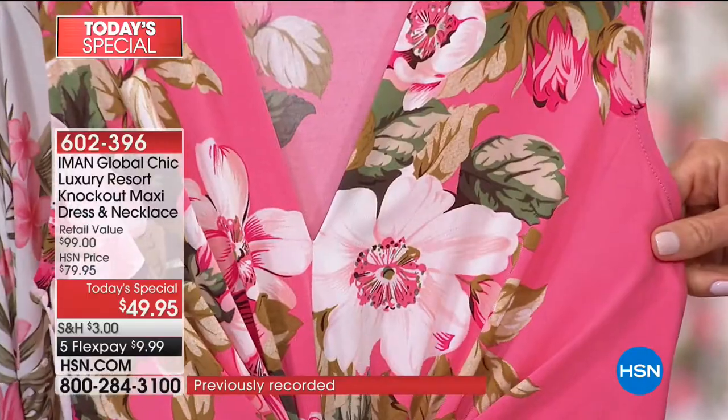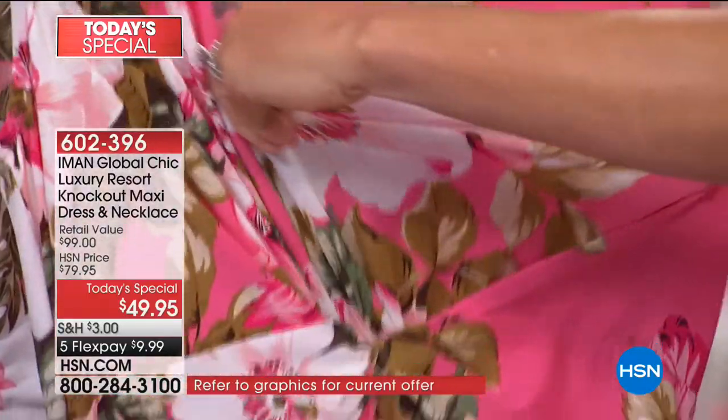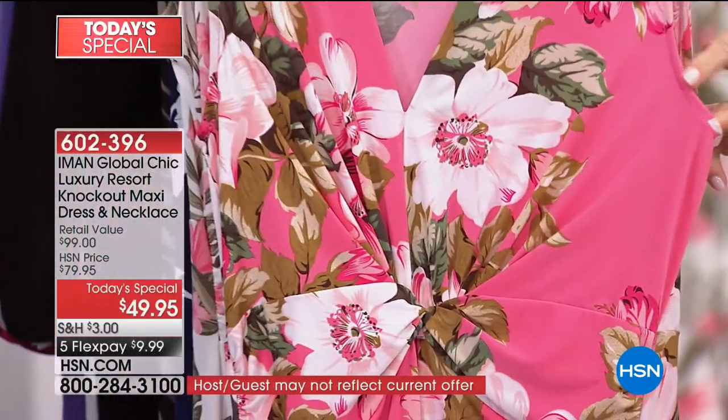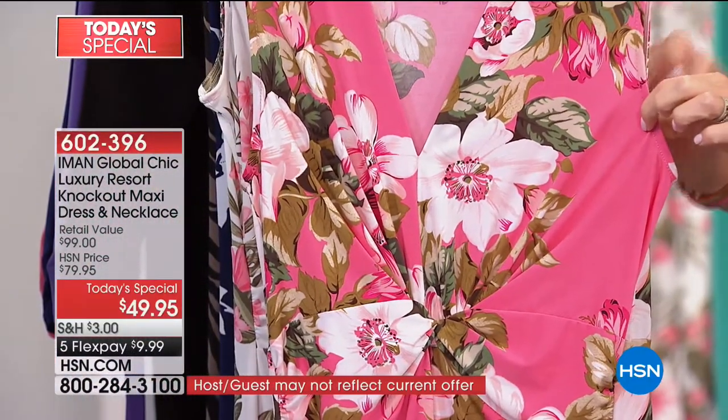The way that this is all tied here in this little knot, it's a faux knot, but look at the way that that's going to stretch and give for you. You never have to worry about any peekaboo out the side because it's generously cut there in the arm.